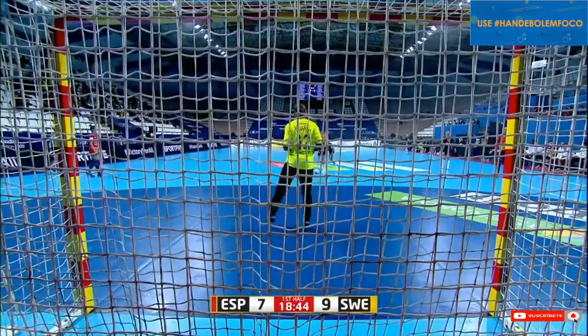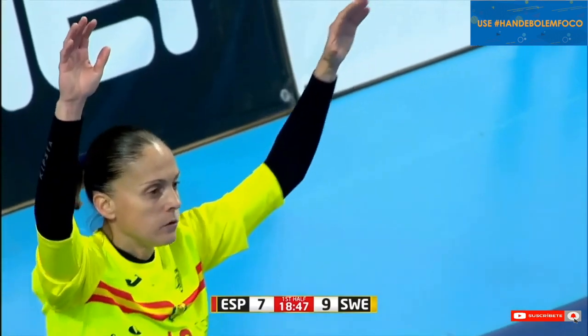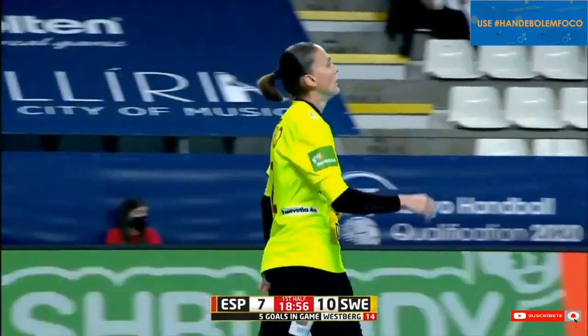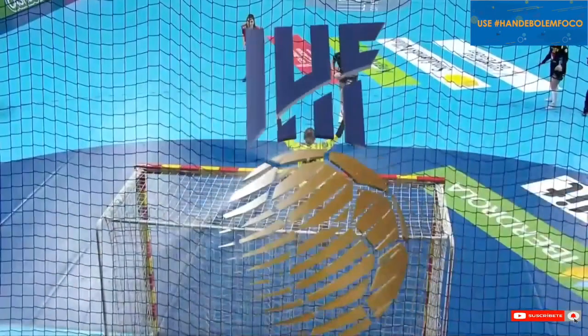And so Vesper again comes off the bench. 4th penalty against Navarro. And scores. Well, she's on 5 goals overall, 4 of them penalties. 3-goal lead restored.